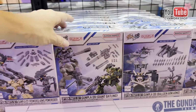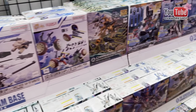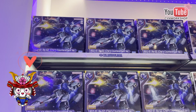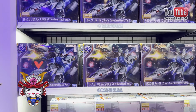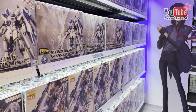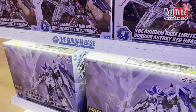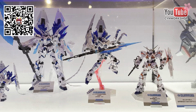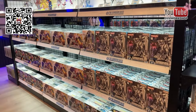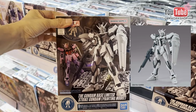They've got a bunch of option part sets, and this one's the giant Gatling. This is an entry-grade painting model Strike Gundam. It just comes in white and gray, so you're supposed to paint the rest on your own.